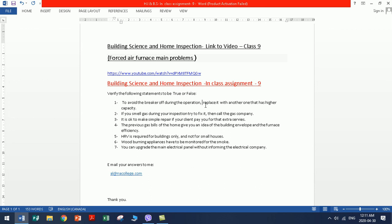Number six: wood burning appliances have to be monitored for the smoke. So I just install it in my house and I don't care about the performance because I just bought it from such a mall or such a distributor or such a source, which is in business for years and has such an amount of products. Is that correct?